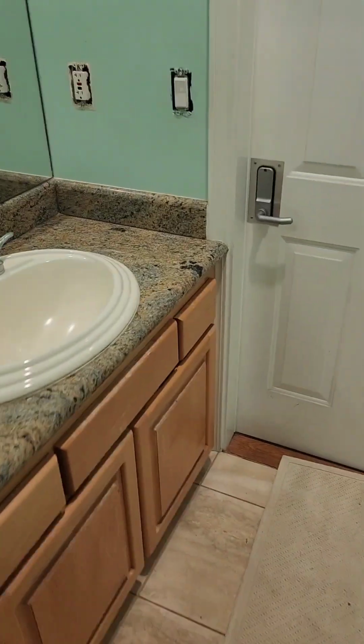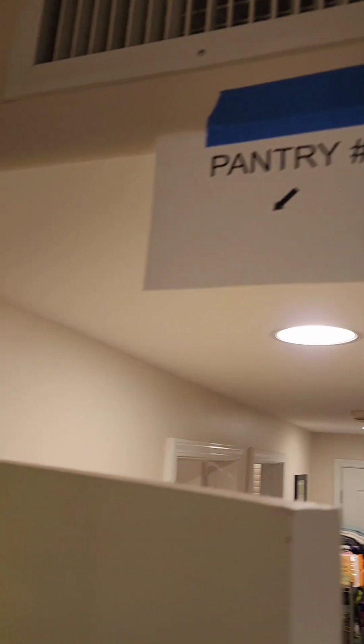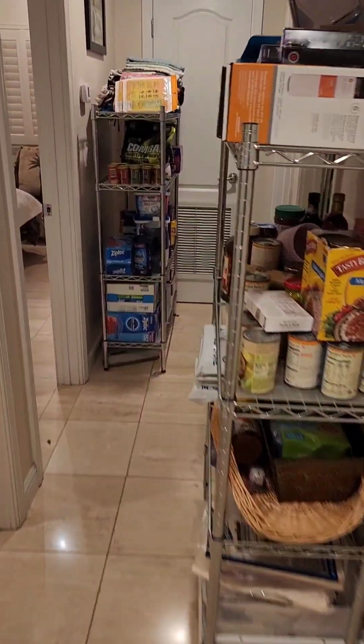Stuff from the bathroom. Bathroom's all cleared out, except the carburetor's still in there. Outlets again, faceplates removed. Got the pantry all cleared out. And then here's all the crap from the pantry.